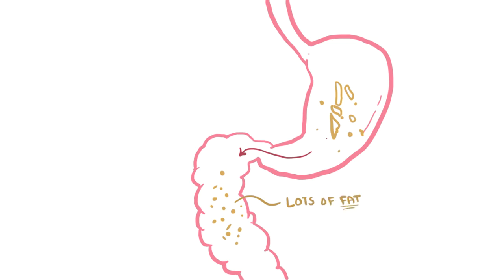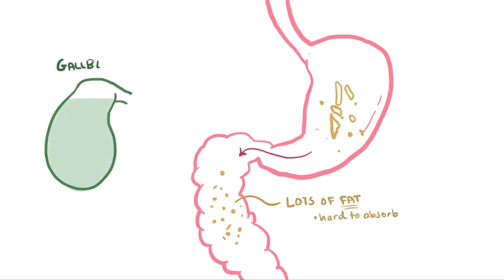When you eat some real fatty foods, like say some delicious French fries, they make their way through the stomach and into the small intestine. At this point, they aren't really French fries anymore, but since they're high in fat, they're still a little more difficult to absorb. And that's where your gallbladder comes in.